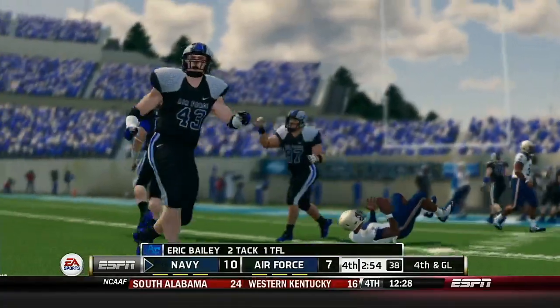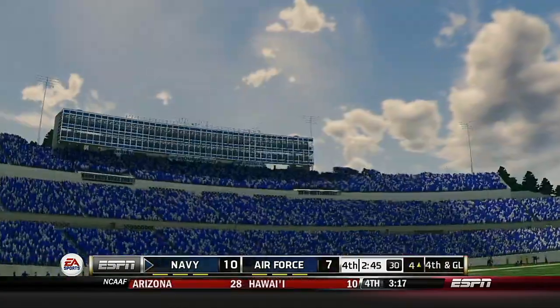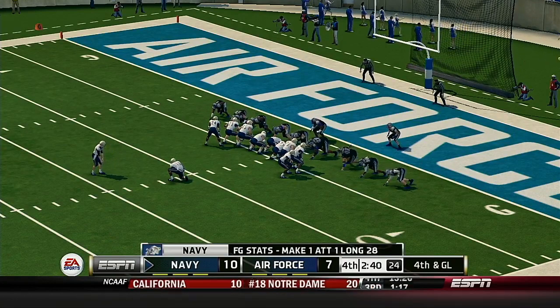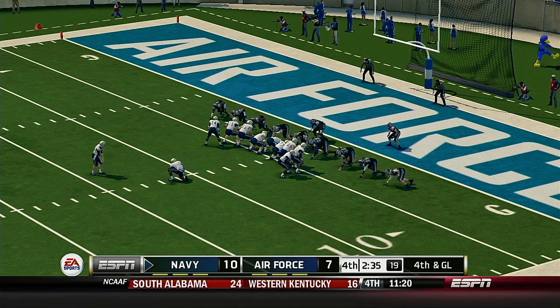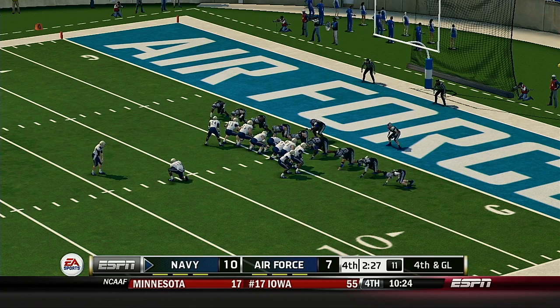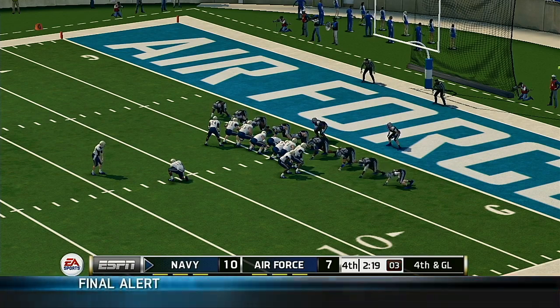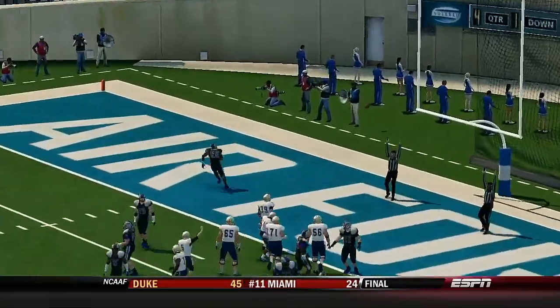Like this, and the coaching staff is going to need to change up the blocking scheme. You can't allow the defense to play in your backfield. It's fourth down. This one should be makeable. Kick is up, and it is good.